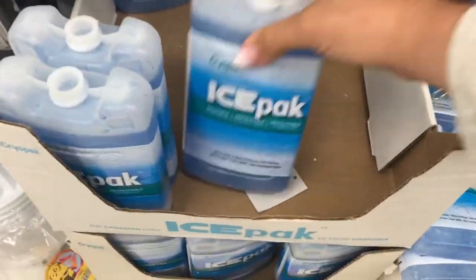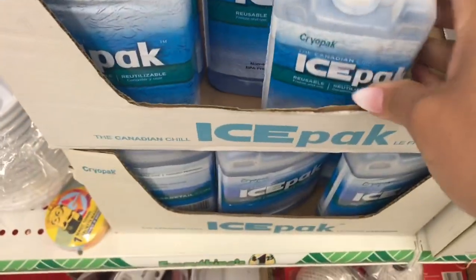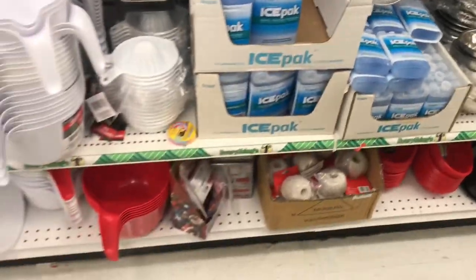There are some ice packs. I know somebody was looking for them. So there's two sizes right now, the larger and the smaller ice pack, depending how big your cooler or lunch bag is. And then sometimes there's flexible ones, which I don't see here today.